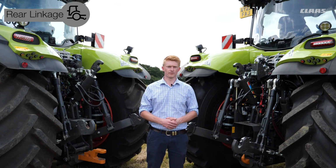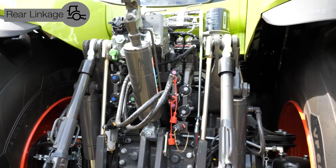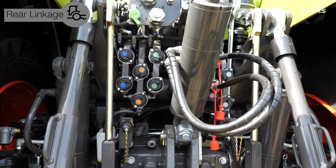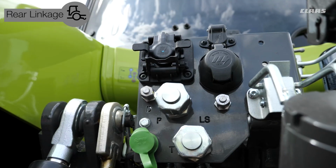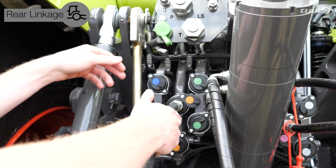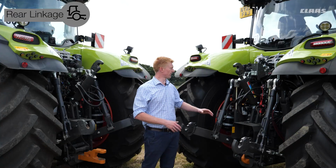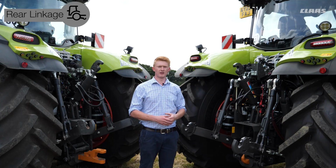When we get into the finer details of the back axle of the machine, we'll see things like 205 litre per minute hydraulic pumps, load sensing systems. We have the ability to go up to 5 rear spool valves. We also have things like ISOBUS connectivity, standard air brake connectors, optional power beyond connectors as well. Things like hydraulic top links as well. So again, very good connectivity and very easy to use as well.